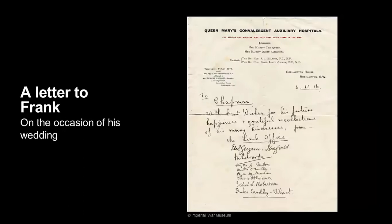And here is a letter to Frank with best wishes for his future happiness and grateful recollections of his many kindnesses from the limb office. So he must have been a very popular patient at Roehampton. And you can see I only recognize one signature there, and that is Miss Holford.